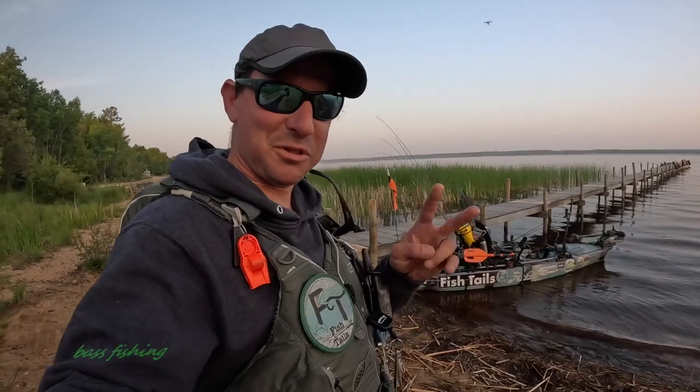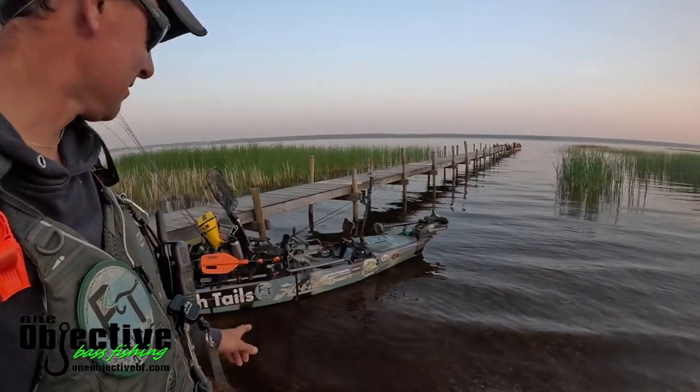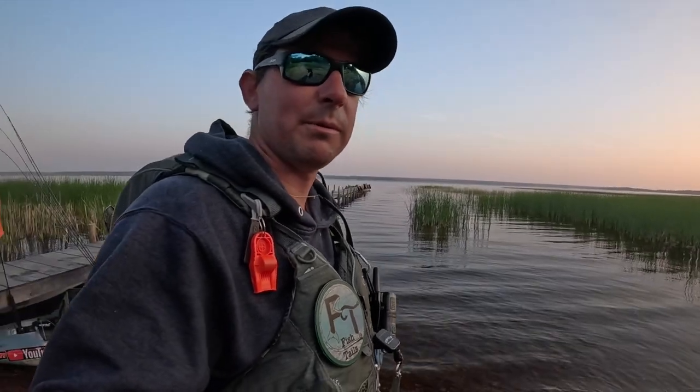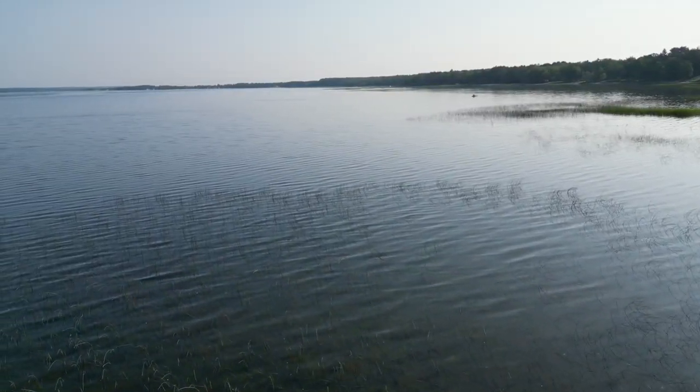Good morning to day number two of our father-son fishing excursion around Lake Michigan on the kayaks. Got PA 14360 loaded and ready for Little Bay de Noc, mid-June. Never fished this before, so I'm going to be trying to figure out where these fish are and which ones are spawning, which ones might be pre-spawn, if any, still.